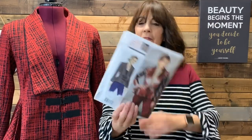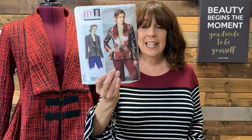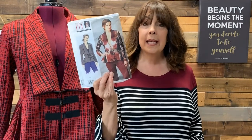So this is Vogue 1574. This is a Sandra Betzina design. It was released in 2017. So this jacket is one of them that I started when the pattern first came out. I bought it as soon as I saw it.